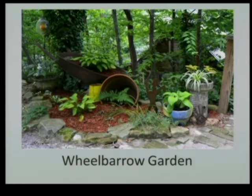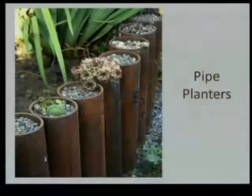It's almost like moving furniture in your house. You can move your plants as long as they maintain the right amount of sunshine and water and that sort of thing. So if you're going to do a wheelbarrow in a shady area, you have to use shady plants. So then we have our next one.